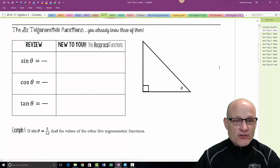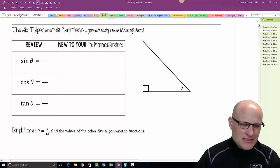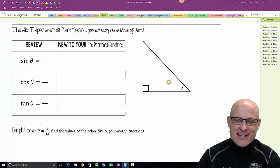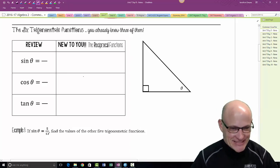6 trigonometric functions. 6? Say what? I thought there was only 3. Sine, cosine, and tangent. Well, let me show you a few more. Hit this trig button right here. Look. Sine, cosine, tangent, cosecant, secant, and cotangent. Oh my God, it's so exciting. They're going to add more hard stuff to my math.